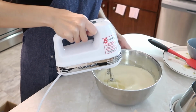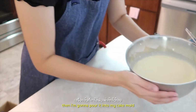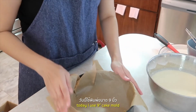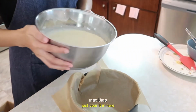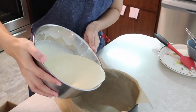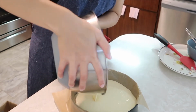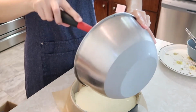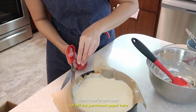Then I'm just gonna pour it into my cake mold. I have it ready here. Today I used a 9 inch cake mold. You just pour it in here. I'm just gonna cut out the parchment paper here.